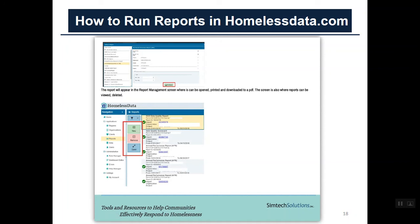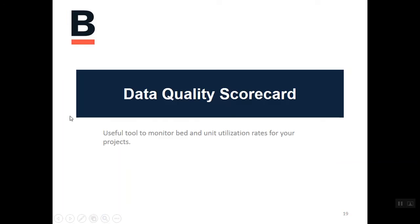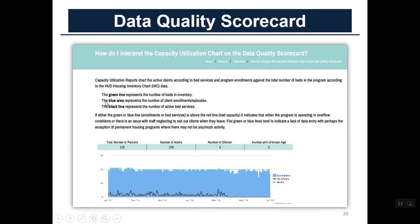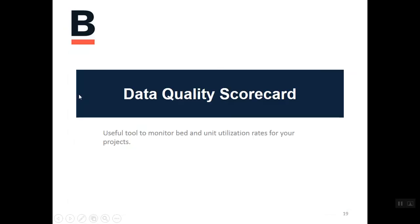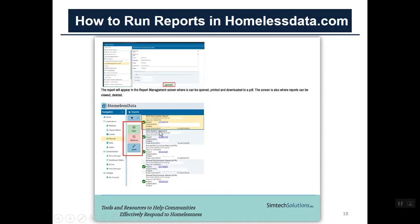You can run a HUD data quality report. You can run a data quality scorecard, which we will look at in a minute. I'm going to go back. Some of the other reports that will be available to you is your APR report. So if you are a COC funded program, this homelessdata.com should not be unfamiliar to you.